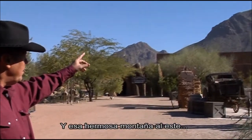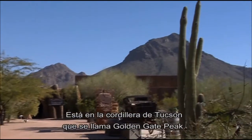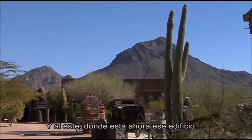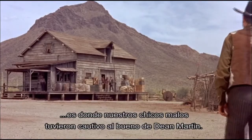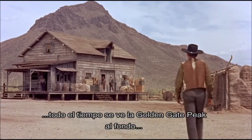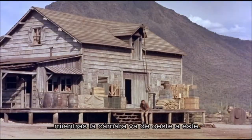And that beautiful mountain right there to the east, I consider that the signature landmark of this studio. It is in the Tucson mountain range called Golden Gate Peak. And to the east, where that building now stands, initially that's where the bad guys had our good buddy Dean Martin held captive. During the gunfight, you will see the Golden Gate Peak in the background the entire time as the camera goes west to east.